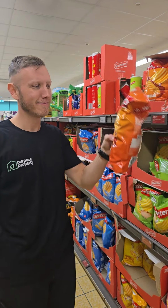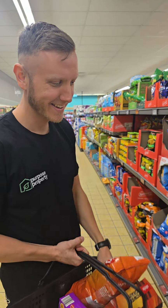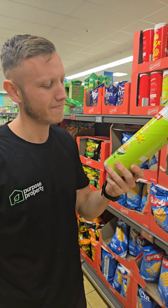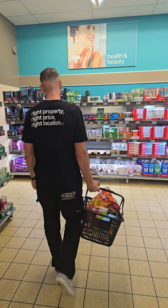Sprinter's barbecue. Poor man's chips. We'll take them. Oh, we've also got Snack Stack. Look at that. No Pringles, but sour cream and chives.